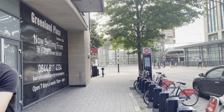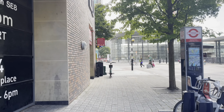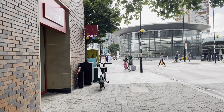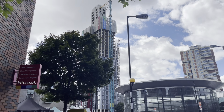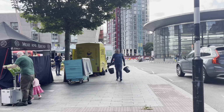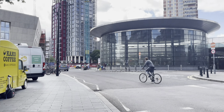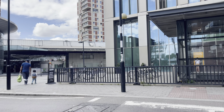Just a little walk out of Canada Water. Got more construction going up there, look. Skyscrapers are getting built. Just walk back over to the station.